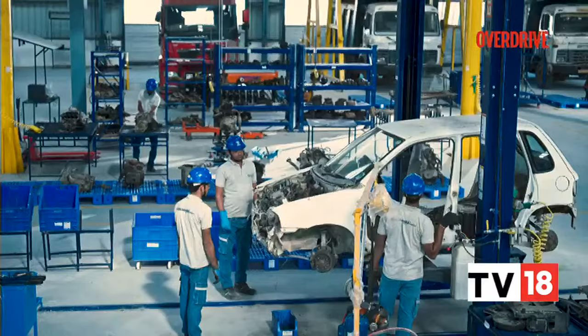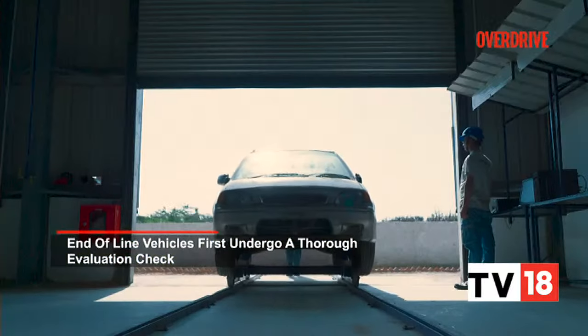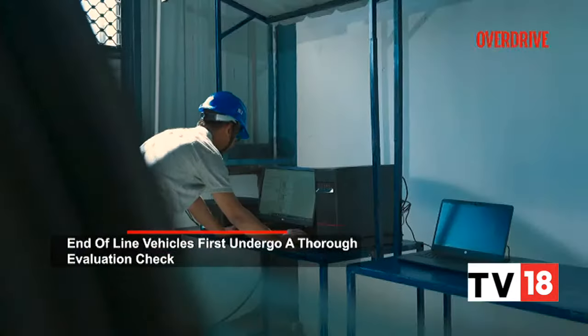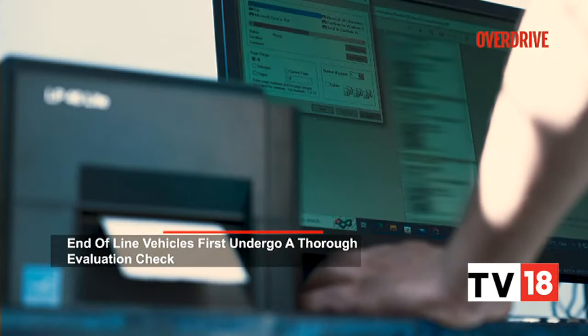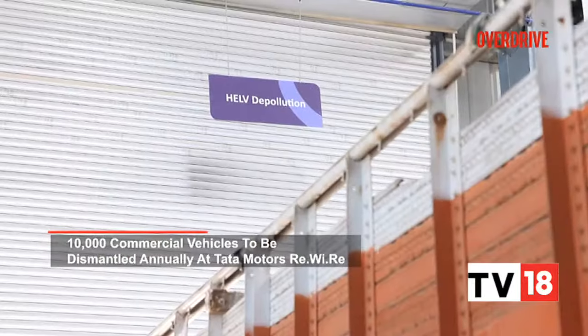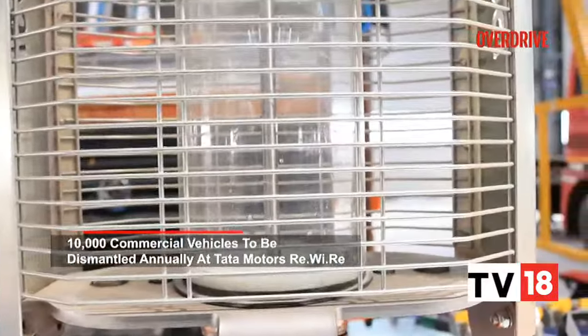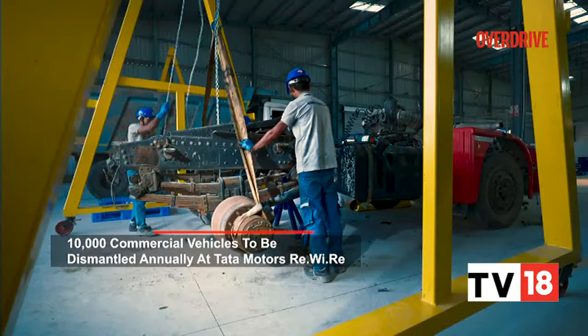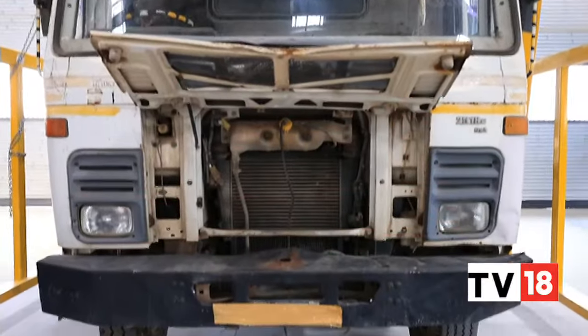The process for both passenger and commercial vehicles starts with a thorough evaluation of the vehicle and documents to identify components and used parts that can be sold as per policy guidelines. At the commercial vehicle cell, the vehicle is first sent to the depollution bay, after which the load body is dismantled, followed by the cabin and chassis until the bare body shell remains.